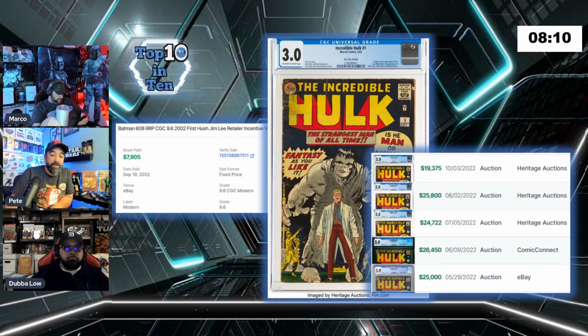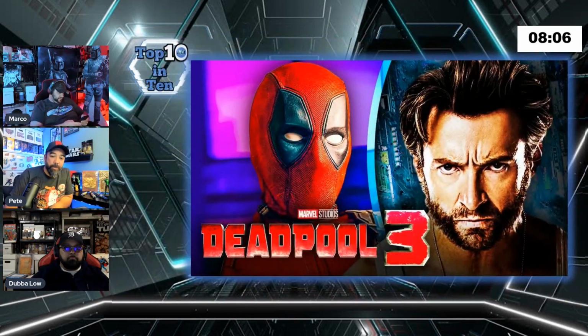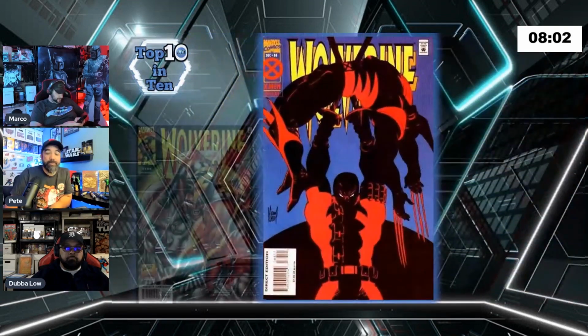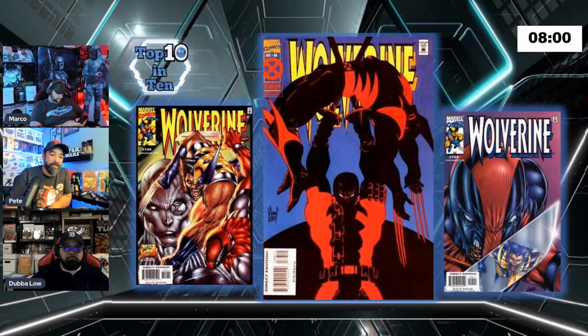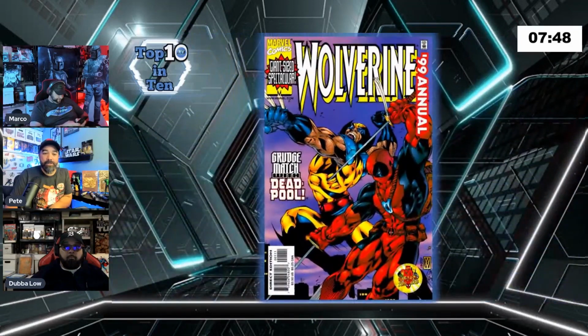All right, moving on to hit up some of the news. Last week we talked about the Deadpool 3 announcement. We're getting Wolverine, and yes, these books are still selling. I'm not going to give you the prices on them, but these three books are still selling. These Wolverine, Deadpool crossover books are still moving. But one that was also moving last week seems to be getting a bit of a bump, so we're going to talk about it this week. It's a random Wolverine '99 annual where these two face off and they're on the cover.